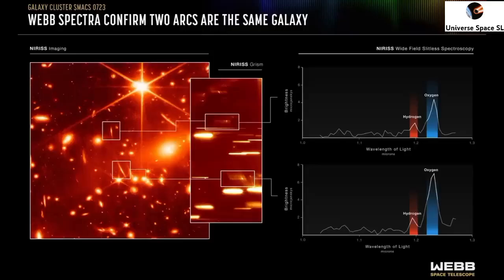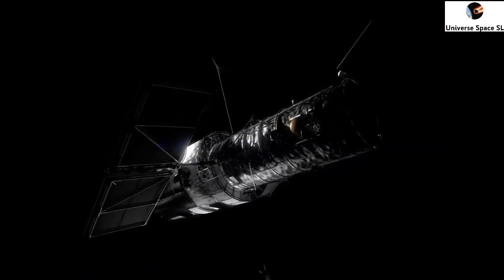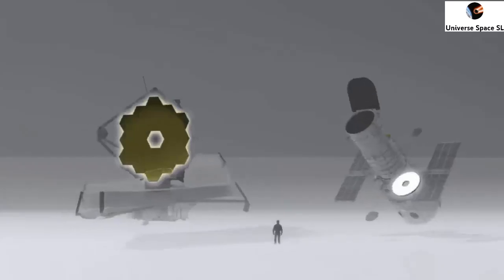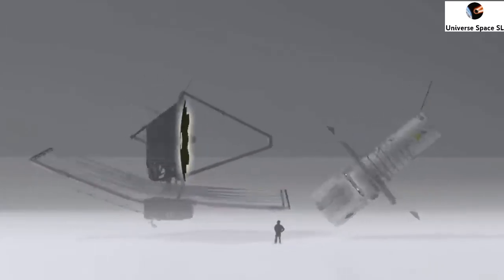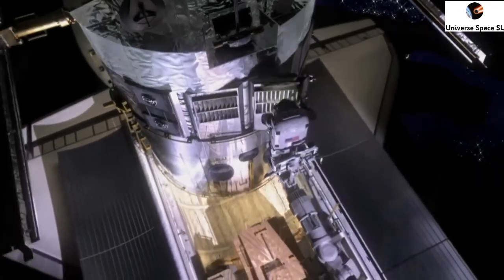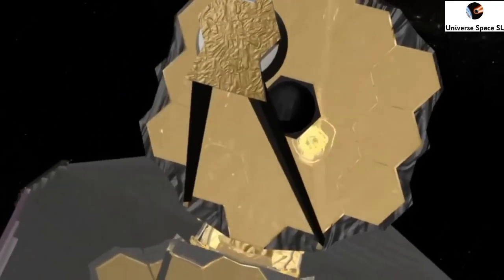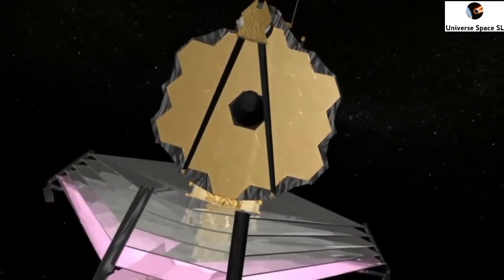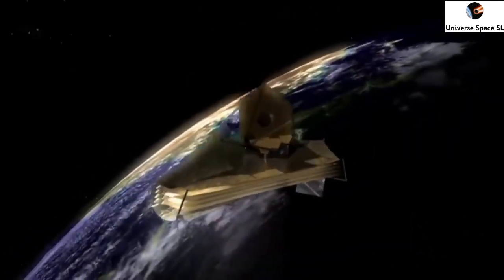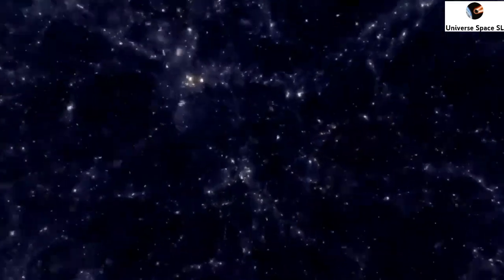The SMACS 0723 forms part of the southern constellation of Volans and has remained the focus of Hubble for a long time too. The difference between images of the region taken by Hubble and those taken by Webb is very easy to observe. It took Hubble 10 days to develop this image with a much lower quality, while it took Webb only half a day to give us a much clearer picture. This means that, given more time, Webb will be able to provide us with an image of the SMACS 0723 that may be able to answer our questions regarding the origins of the universe.